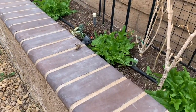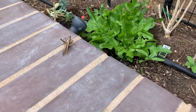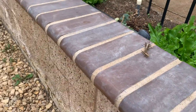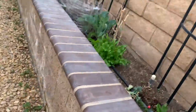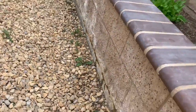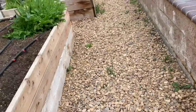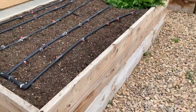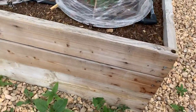Ooh, look at that big grasshopper. There's something on it. I gotta kill that. Sorry you had to see that. A huge grasshopper.